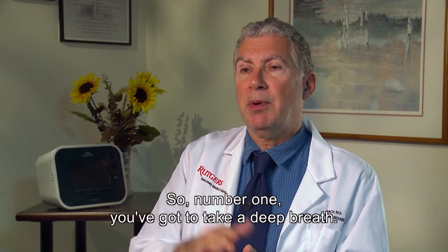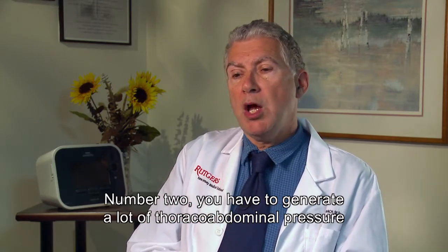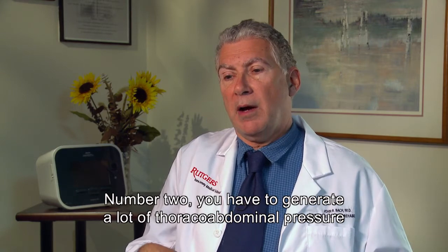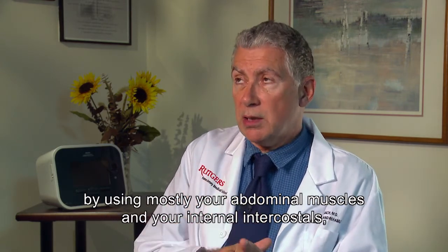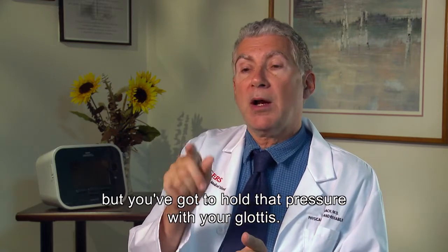So number one, you've got to take a deep breath. Number two, you have to generate a lot of thoracoabdominal pressure by using mostly your abdominal muscles and your internal intercostals. But you've got to hold that pressure with your glottis.